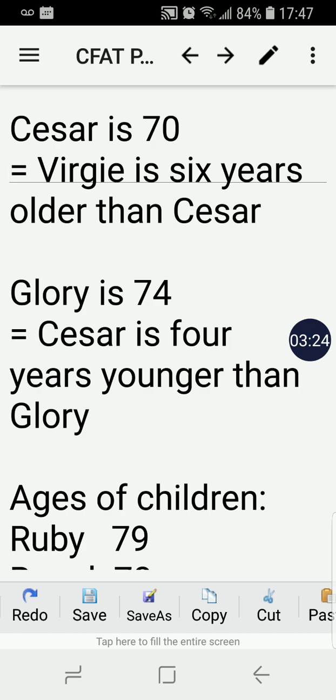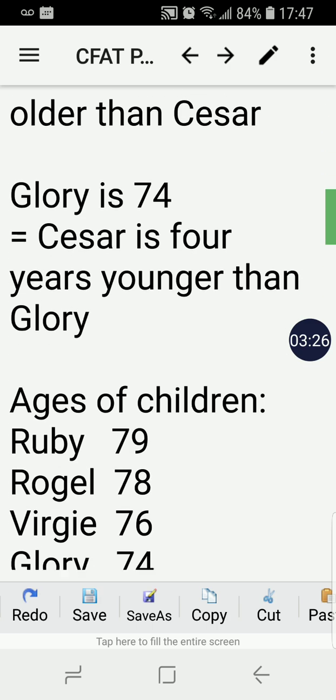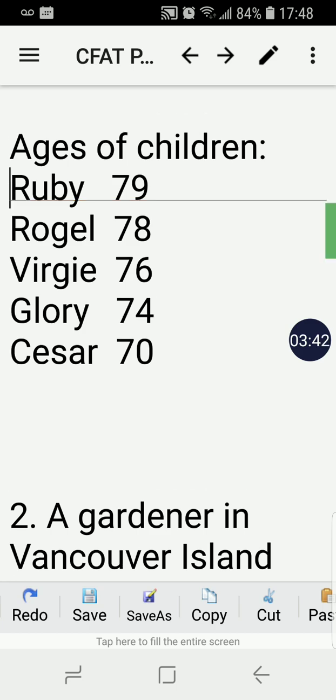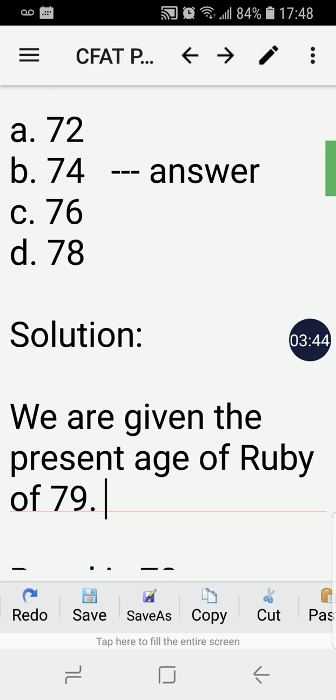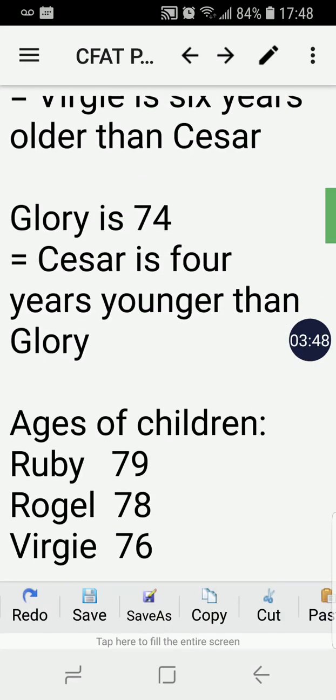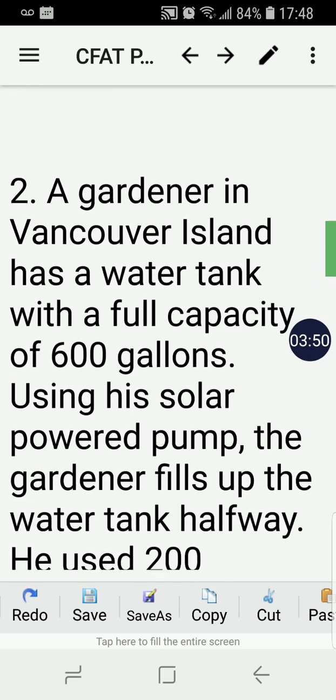So in summary, here are the ages of the children. Ruby 79, Rohel 78, Virgie 76, Glory 74, and Caesar is 70. So Glory is 74, letter B. Okay, moving on to number 2.